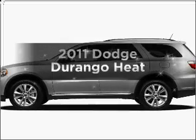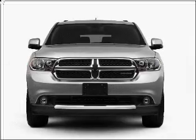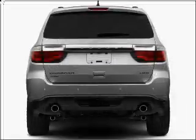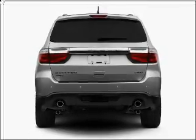Presenting the 2011 Dodge Durango. If you're looking for an automobile with great attributes, look no further. With a solid six-cylinder engine connected to a smooth shifting five-speed automatic transmission, premium wheels lend a distinctive appearance.